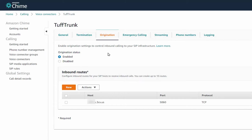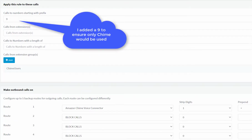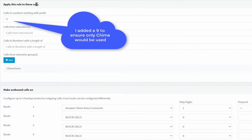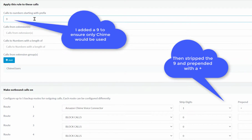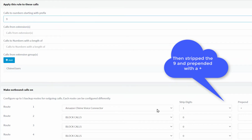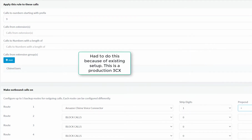On a lot of voice over IP, people use 5060 UDP. In this system, I configured a route so that I had to add a 9 so it wouldn't conflict with anything else that I have on this production box. And you strip that digit away, and then I had to prepend the plus sign in order for it to work. And that's just because of the way that I have it set up.